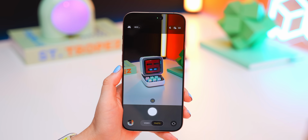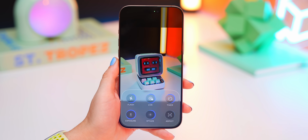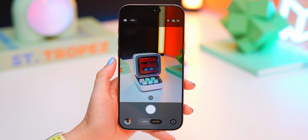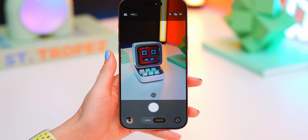The second new thing is you see this little button at the top. This now brings up all the different camera mode settings, but it's kind of tricky to reach with one hand. So instead you could just swipe up to reveal them and swipe down to get rid of them.